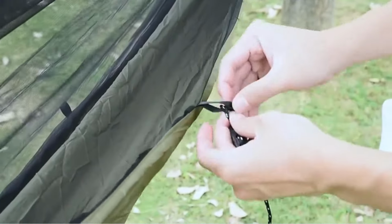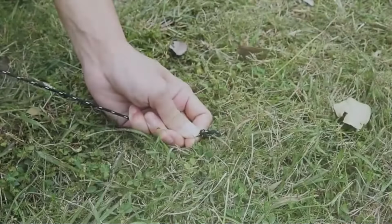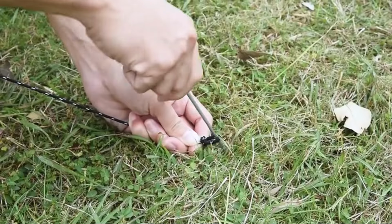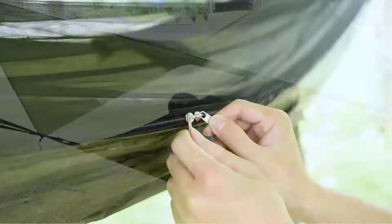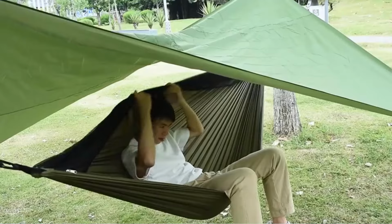Key features: Rain Fly Tarp. The included rain fly tarp offers reliable protection against rain and harsh weather conditions, ensuring that you stay dry and comfortable even during unexpected downpours. It provides full coverage over the hammock, keeping you shielded from the elements.